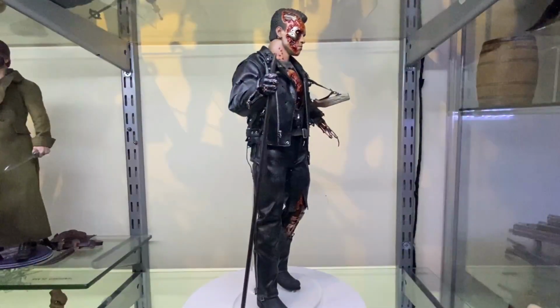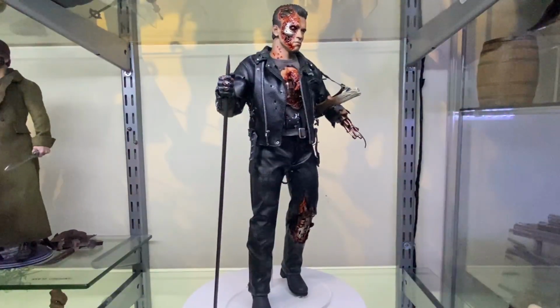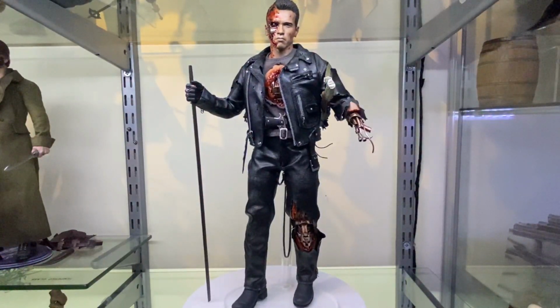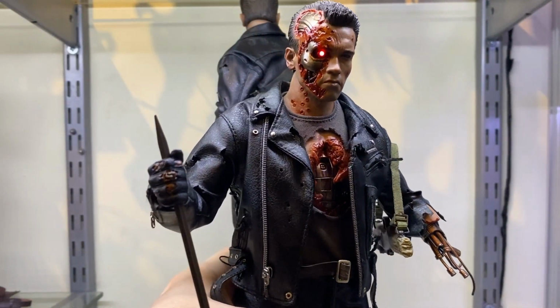Okay, in at number 10 is the DX13 Battle Damage Terminator. This 2013 release gives a lot of modern 1/6 scale figures a run for its money. Despite being nearly 6 years old, the amount of detail is staggering. The head sculpts by Yuli and Kim are beautiful and gross in equal measures.